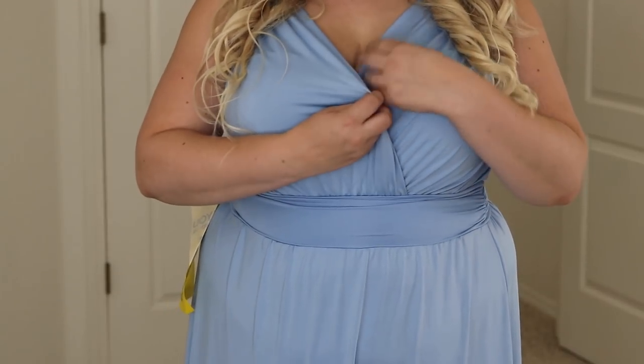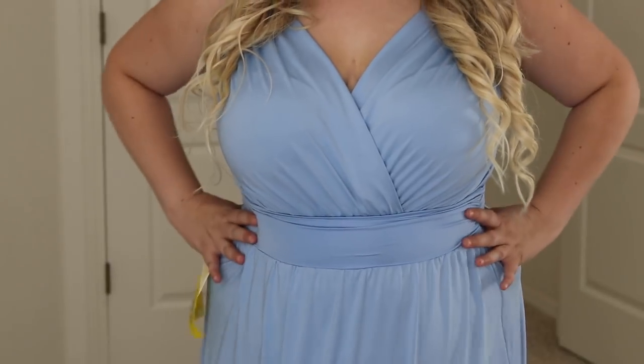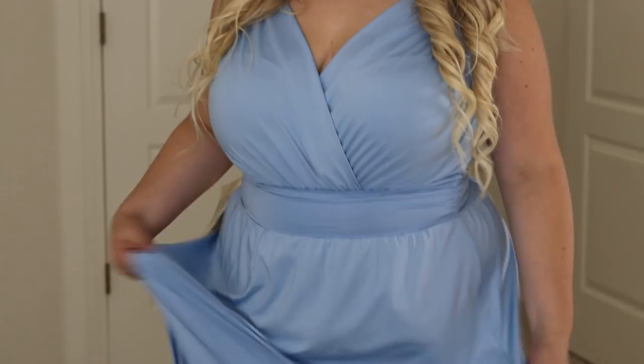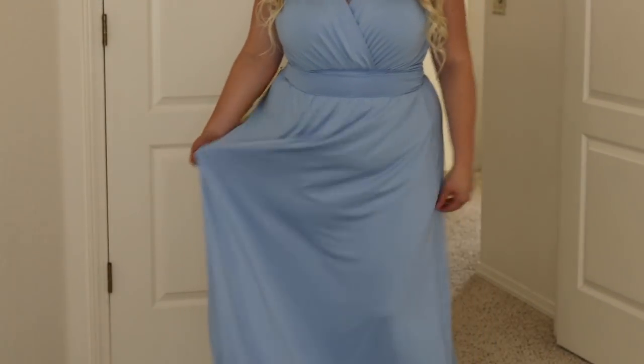It just folds over. It's a piece of fabric that folds over another piece of fabric. And then right here, this is where all the attention is drawn, right here in the waist. And then it just comes down. It's really long and flowy and soft. It's kind of this silky material.